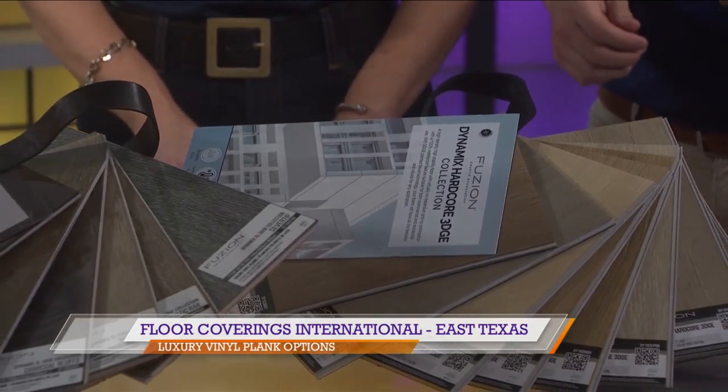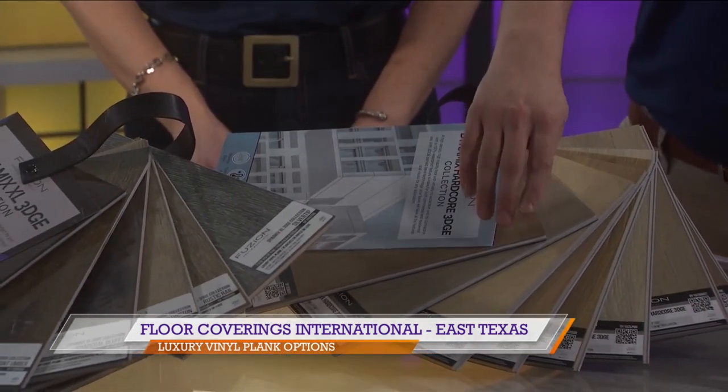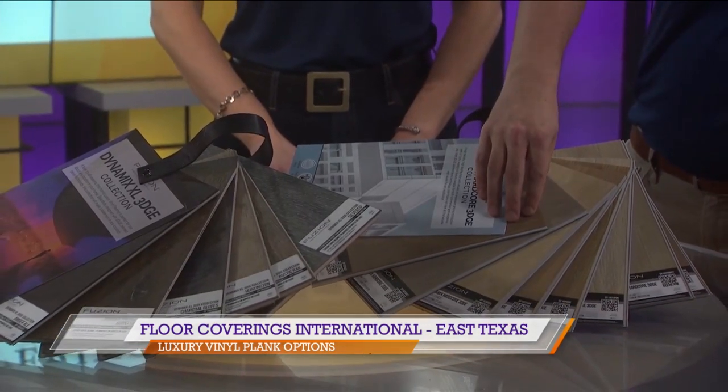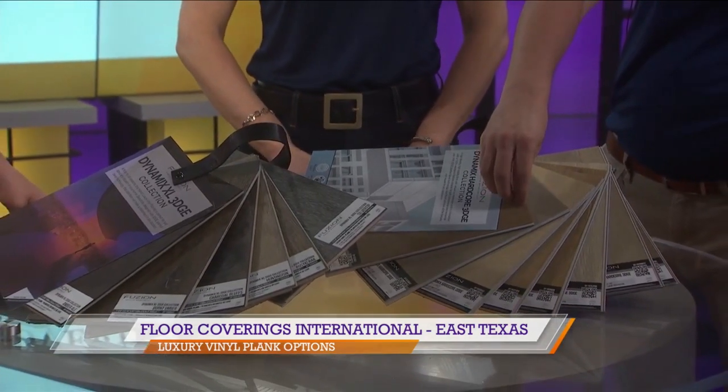It's going to be colder to the touch, and it is also going to be a little bit louder. When you're walking, you're going to be able to hear that more. With a wood composite core, WPC, that's a less dense core. What that means is it's going to be warmer when you walk, and it's not going to be as loud when you're walking around. So if you have it upstairs, you're not going to hear it as much downstairs.